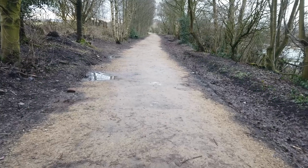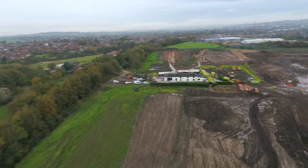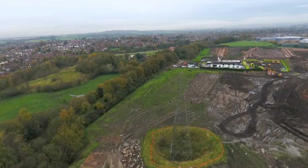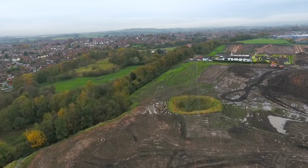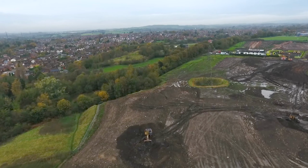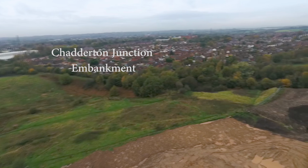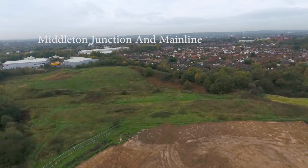Looking back to where we have just been, we see Ferneyfield Farm here. The tree-lined avenue, now marking the railway's previous route. Panning left to reveal Chadderton Junction and the embankment it was built on, and beyond to Milton Junction and what's left of the main line between Manchester Victoria and Rochdale.